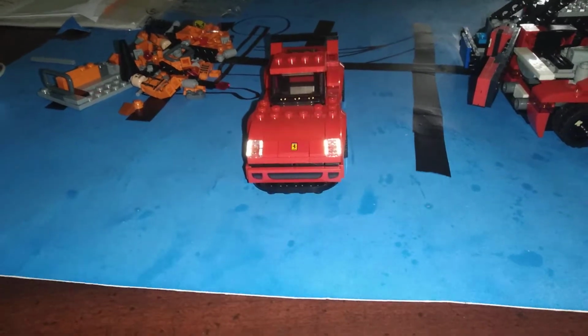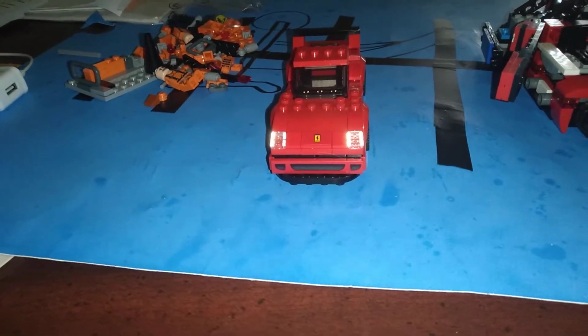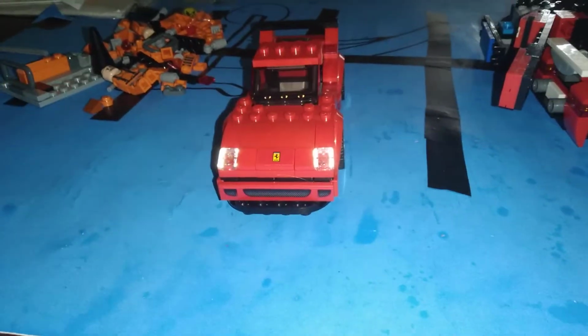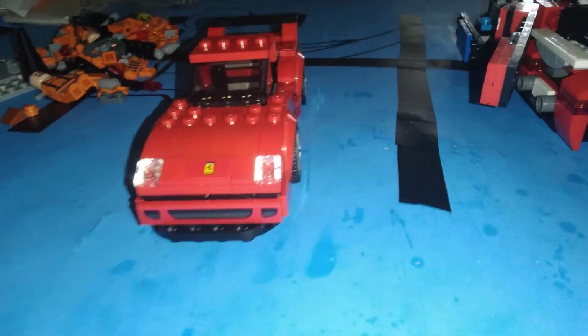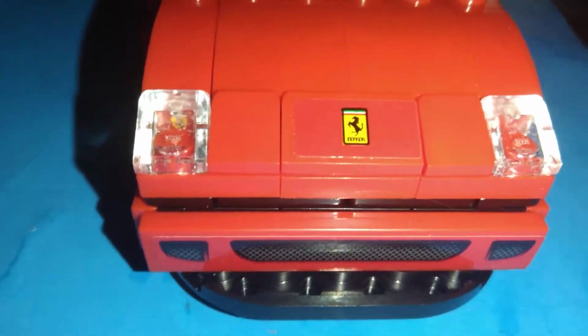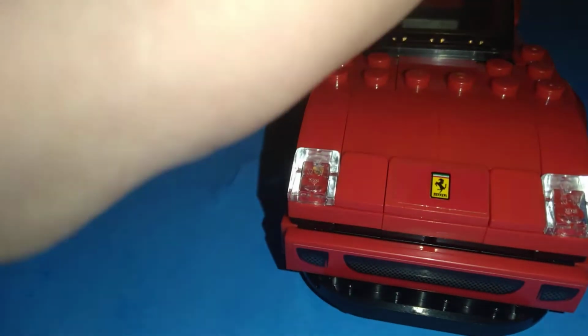My name is Rastigeyev. Today I'm going to show you a 2017 Ferrari Vista. And here you go. Look at the Ferrari emblem. It has an engine, Ferrari engine on the back.